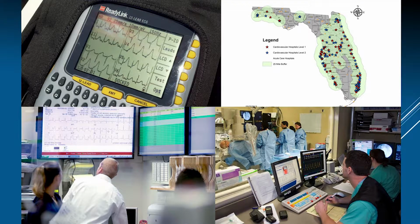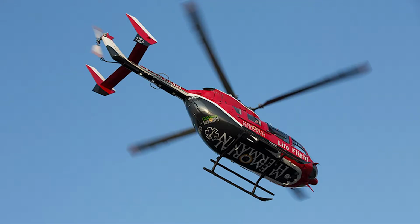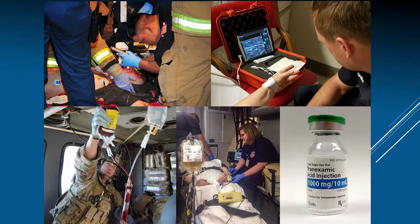Let's consider another emergency, a 25-year-old male involved in a horrific head-on motor vehicle collision. Witnesses call 911. Fire and EMS units are dispatched. A helicopter and medevac is immediately put into the air. Medics arrive on scene at T equals 10 minutes. They find a victim unconscious, breathing but moaning. His systolic pressure is 60. His heart rate is 150.